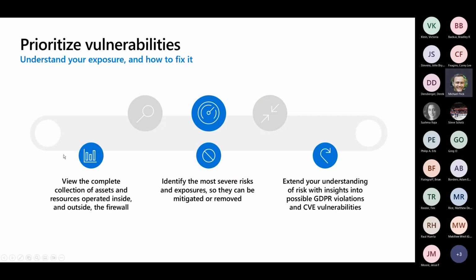Once that discovery process is finished, DEASM can identify risks and exposures, like vulnerabilities that are present due to an outdated web component, or maybe even hygiene issues that are related to something like an employee that used a work email address to register a personal website.